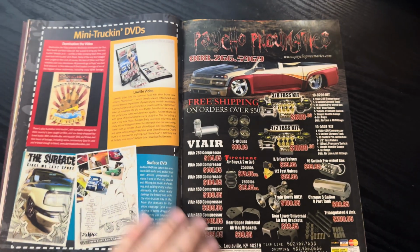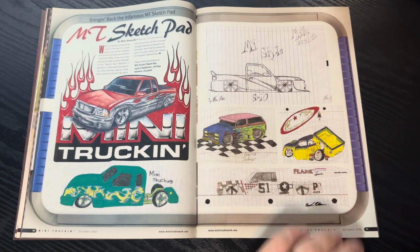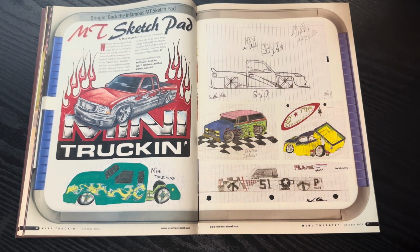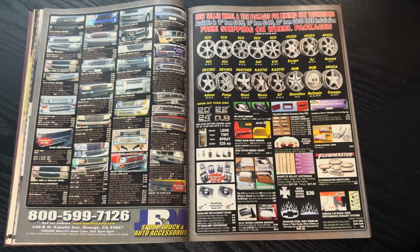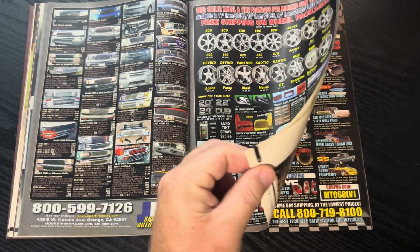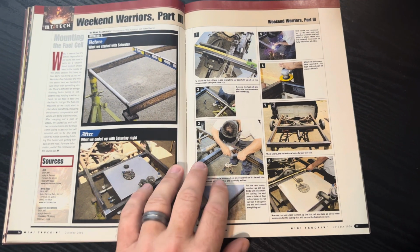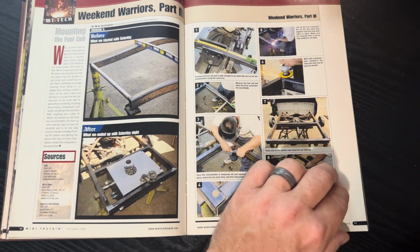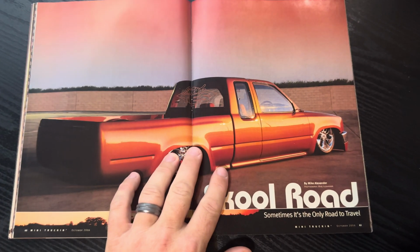Lots of cool trucks. And those DVDs, man, I don't have every single one of them, but we're in an era now. Here's MT Sketchpad, pretty epic. Plain Jane. But we're in an era now where a lot of that stuff is very nostalgic. And of course, the ones I do have, I really appreciate the fact that I have them. I'd love to continue bringing content to you guys through social media with some of that stuff. So hopefully I can continue to do that. Weekend Warriors Part 3, continuing the tech articles. That would have been important, as you know.